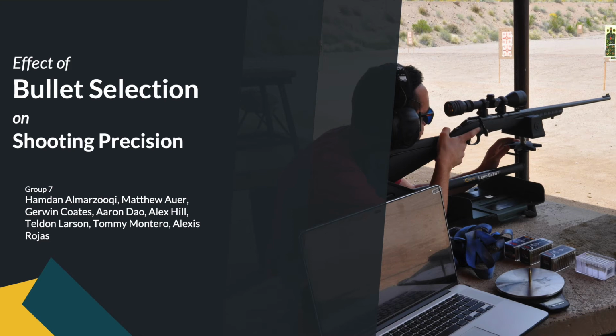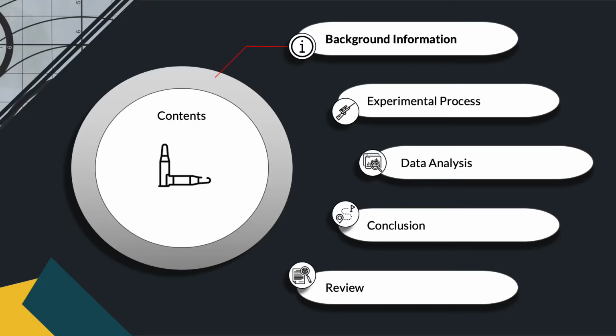For our presentation, we studied the effect of bullet selection on shooting precision. Following the title are the group members. I'm going to start out with our first topic, which is background information.